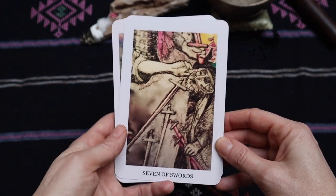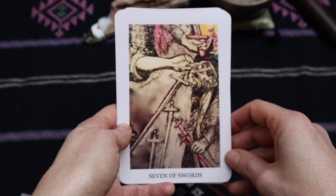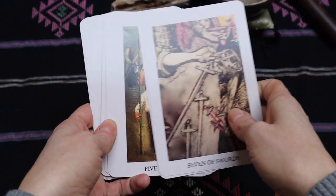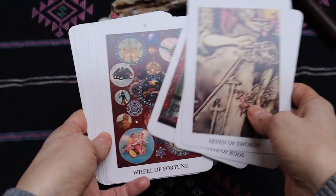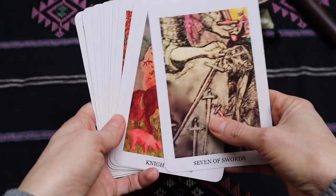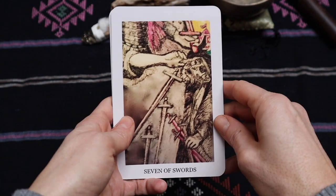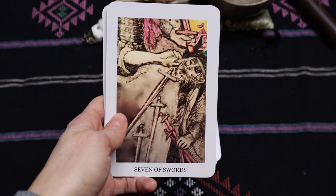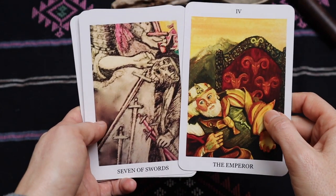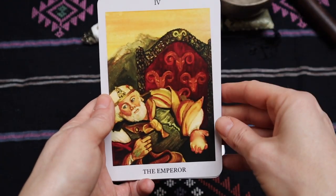Seven of Swords. I think this is my least favorite card from the deck. Also because it feels like it's kind of just an enlarged part of some other art. It just doesn't go so well with the other cards, I feel. But, you know, there's always the one card, right? But this is definitely my least favorite card. And it's not so sharp as the other ones as well. So, yeah, I would change this one.